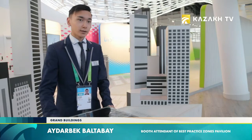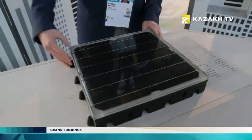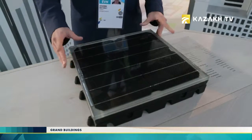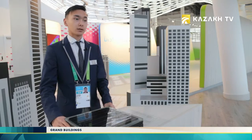This is a Hungarian startup which represents road surfaces with built-in solar panels. You can safely walk on them. In the meantime, they will collect solar energy. They're planned to be installed in Astana in front of the Khan Shatyr shopping center.